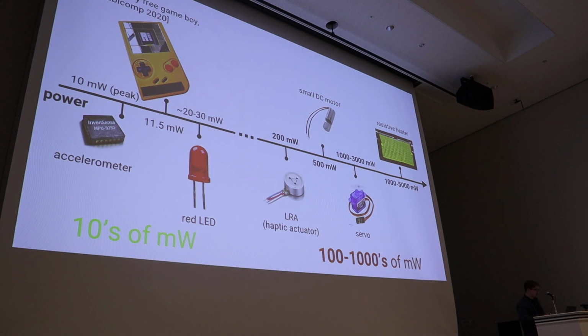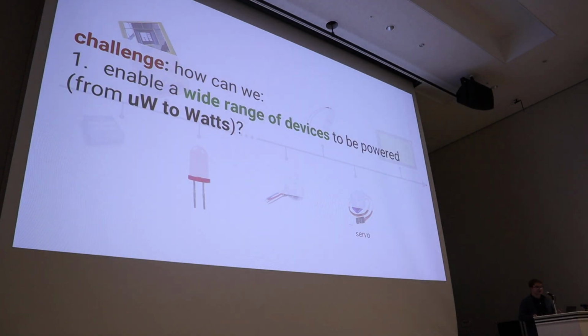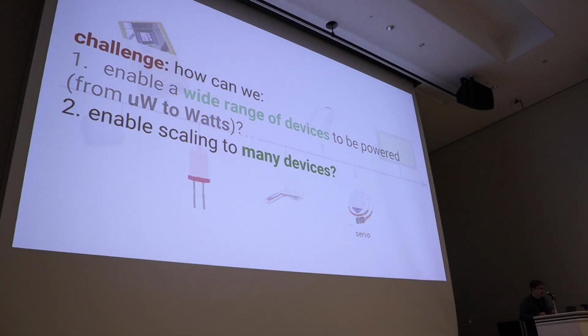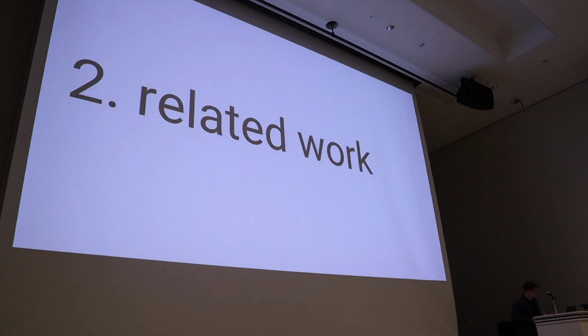And so the big challenge that we face is, how can we first enable a wide range of devices to be powered, from those requiring just microwatts to entire watts, and then enable scaling to many of these high-power devices in our environment. And finally, since our approach is based on touch, we need to ensure that our approach is robust to different variations of touch as well.